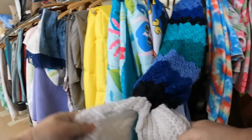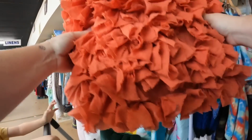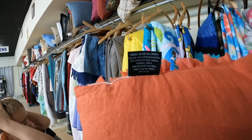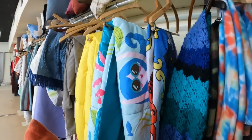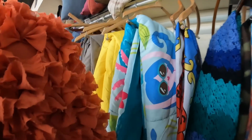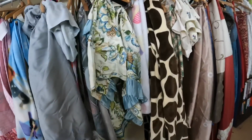Little Mermaid tail. I know these were all the rage a while ago, but I don't know that they have much popularity anymore. This one's really nice. This is a Cynthia Rowley pillow, and I did put it in my buggy. I ended up putting it back because it really had a lot of wear. I was looking at it when I was standing in line. I don't think the round one was branded, but Cynthia Rowley is a good name. That one just had so much wear, and I ended up second guessing myself.